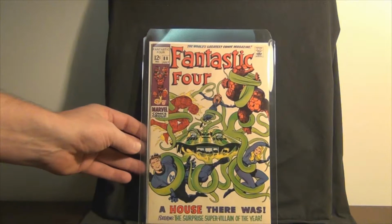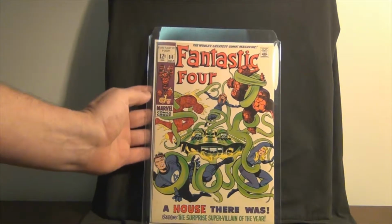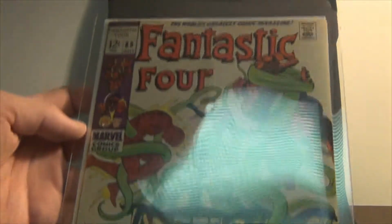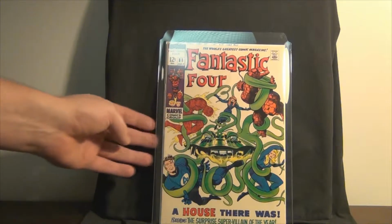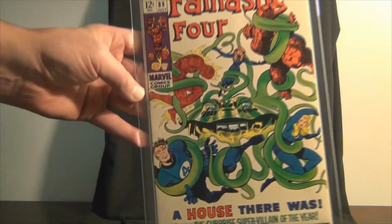Alright, here we go. A bunch of copies of this one, number 88. This is kind of what I would consider a true reader copy. I would put it in just a nice, solid, fine condition. Nothing special about this one. Just a good, solid reader copy. And then I upgraded this one back in the day. This one is a near mint, and it should be pretty much a near mint. And incidentally, this is the last 12-cent cover price of this book. But this is a good, solid copy.